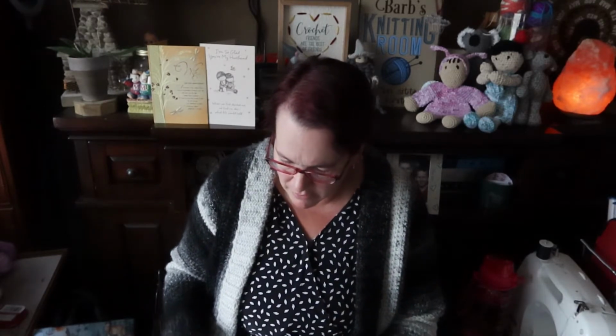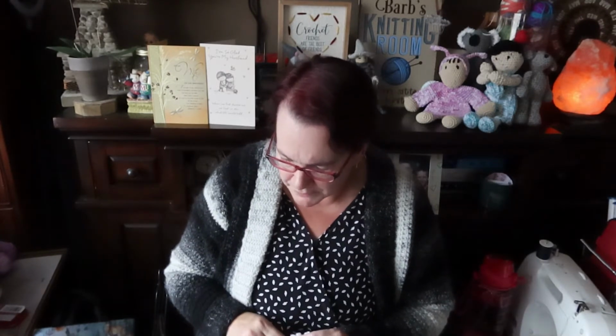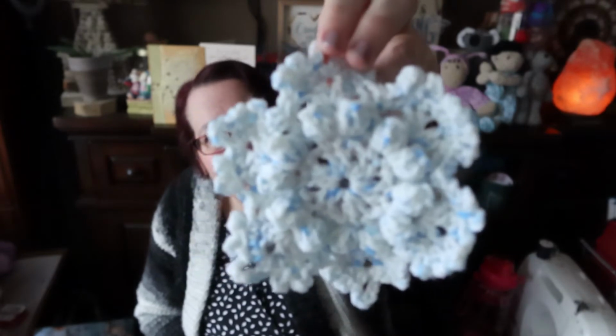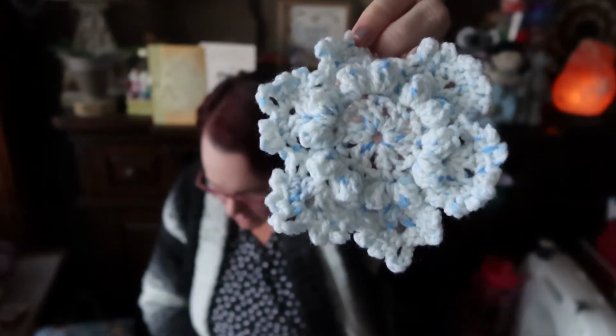I'm making them out of Paton's Canadiana, and the colorway is number 3578. I liked that it was white with blue specks kind of looking like ice. My first one is from YouTube, and it's called Stella's Snowflake, by Joanne Martinez. It's made with a 4mm hook.